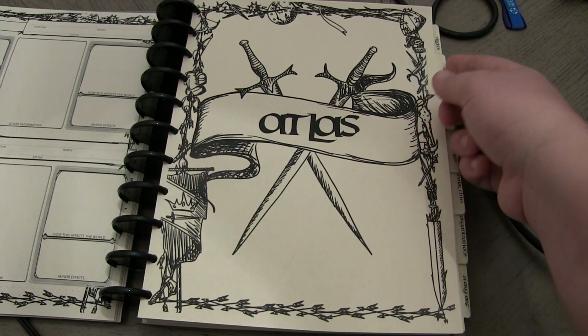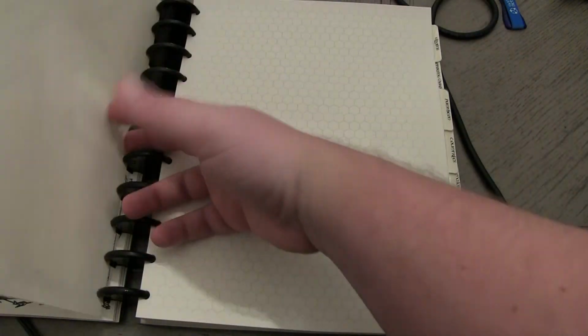Next up we have the Atlas. So the Atlas is literally just gridded paper, so you can draw your realm, your world, your continents, whatever you happen to choose on it. So there's a bunch of gridded paper in here for you to do that too.